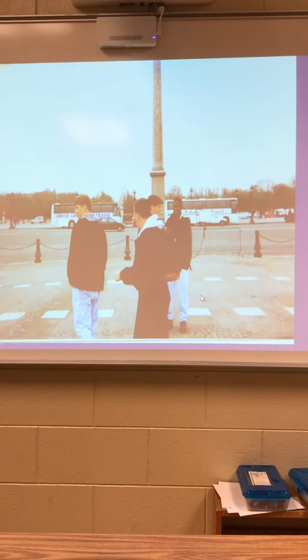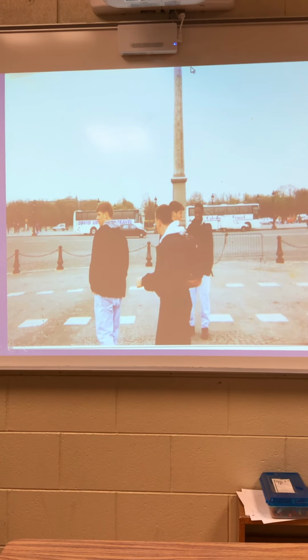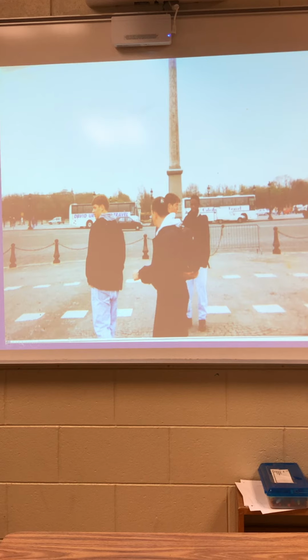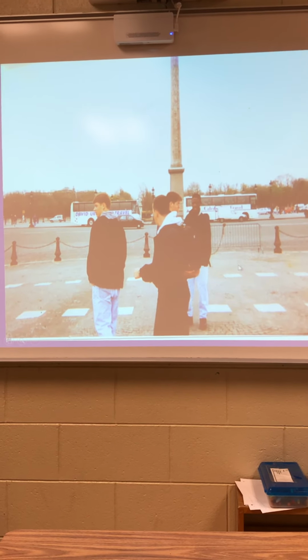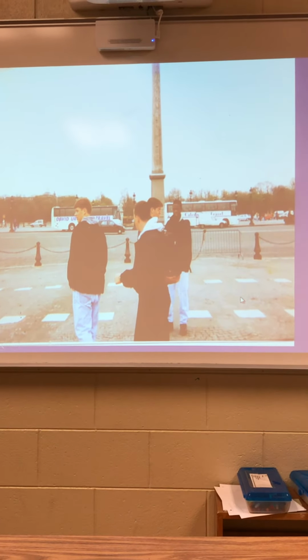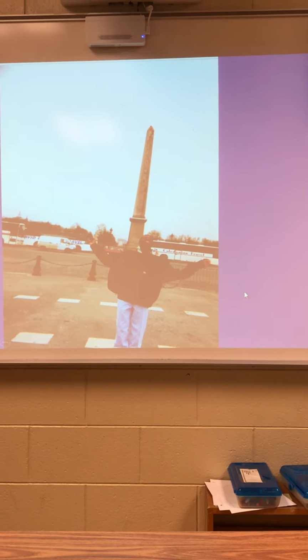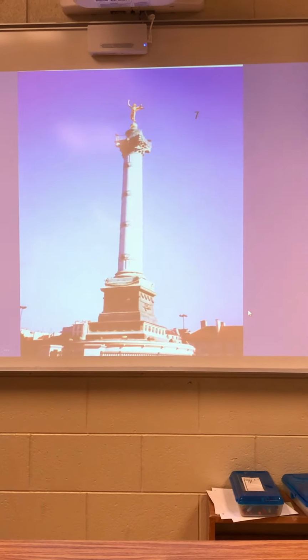These are called the bateaux mouches, and they're just boats that you can take a ride on the Seine River that runs through Paris. Boat rides are about an hour to an hour and a half long. And this is the Place de la Concorde, where the obelisk is. Remember that Egypt gave the obelisk to France as a friendship offering. And this is another picture of one of my students in front of the obelisk.